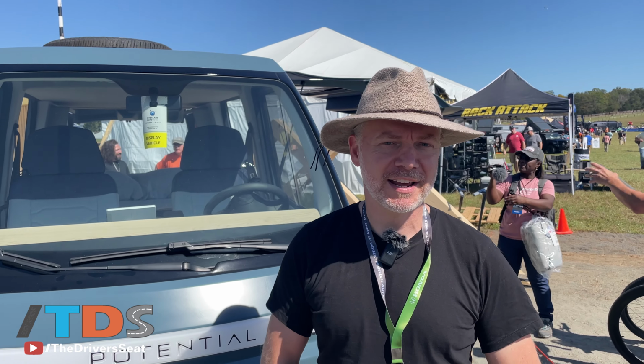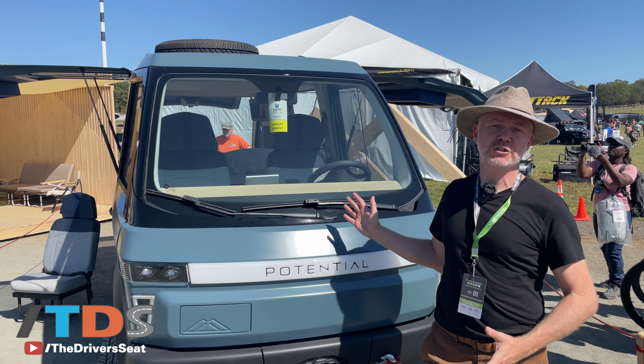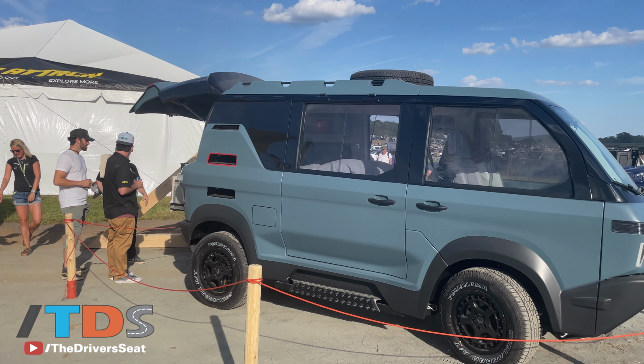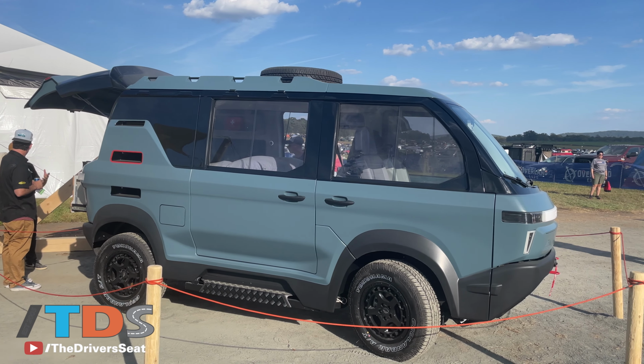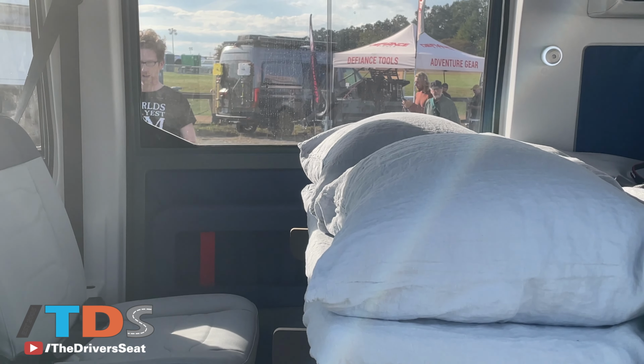We're here at Overland Expo East in beautiful Virginia, and we're at the world debut of the Adventure One. This is an all-electric, ground-up design adventure camper van, and we're really proud to show it to you all. Let's go around, take a look inside.